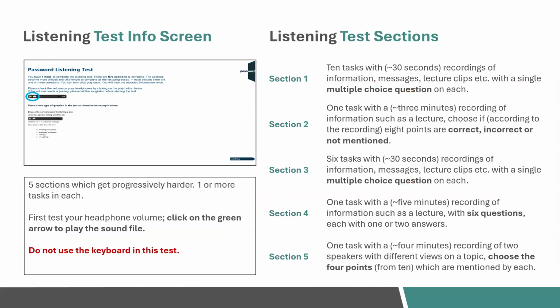Moving on then to the listening, as I said, each section gets more and more difficult. There's 5 sections for the listening as well, and there's always one or more tasks with varying lengths of the audio file. So sometimes they can be around 30 seconds, sometimes they can be up to 3 minutes or 4 minutes or 5 minutes as the sections get more and more difficult.